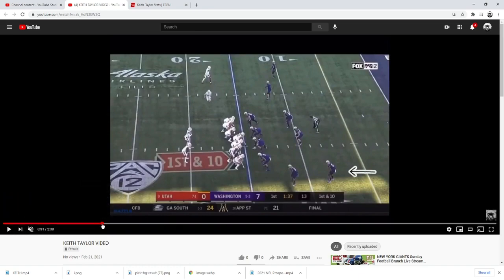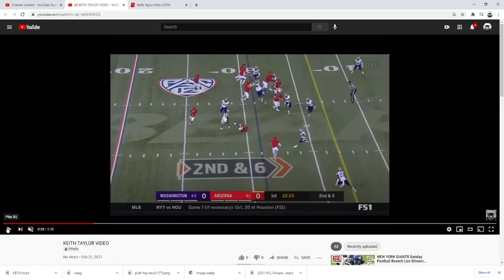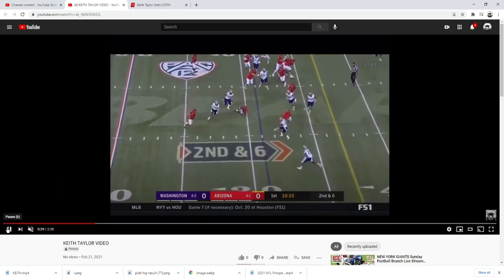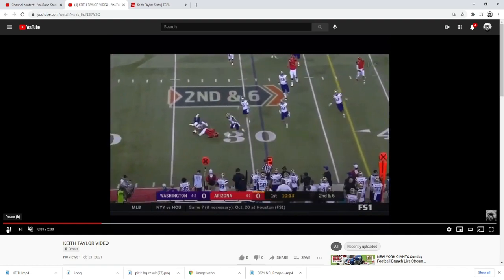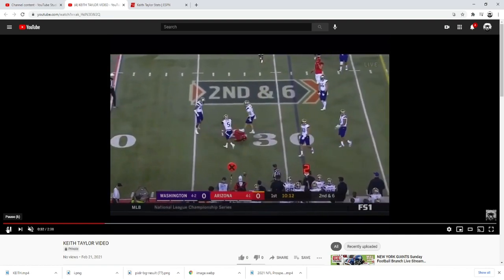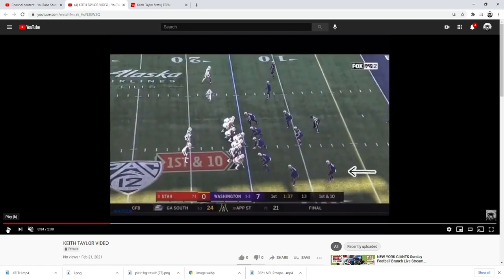Puts his feet in the ground. Steadies himself. Now dive after them feet. Get them ankles. You grab them feet. Grab them ankles. He can't jump you. Can't get past you. Here's another play.